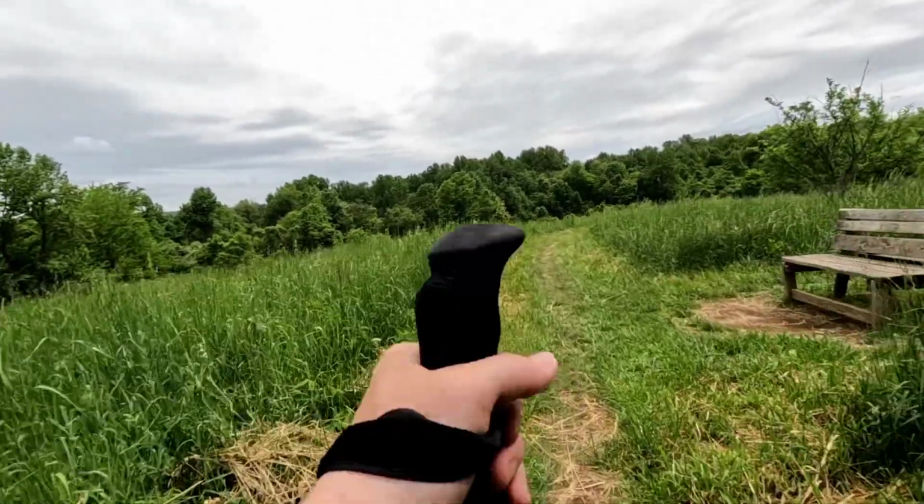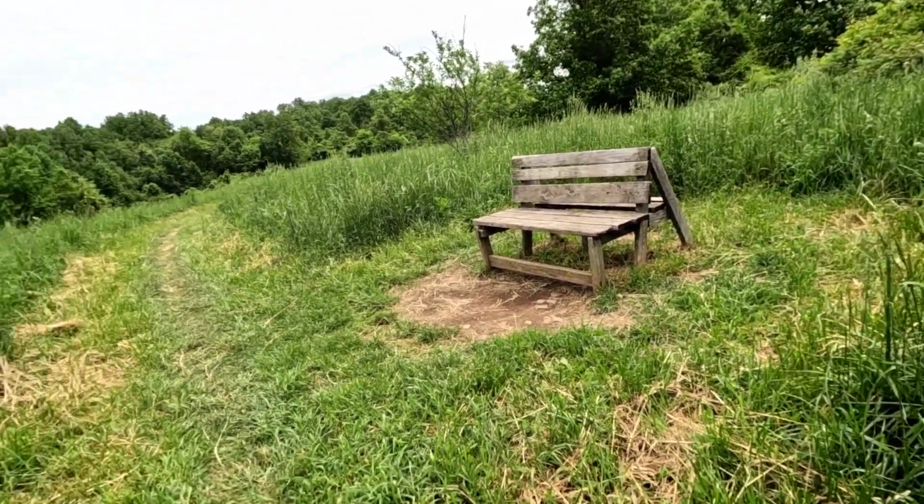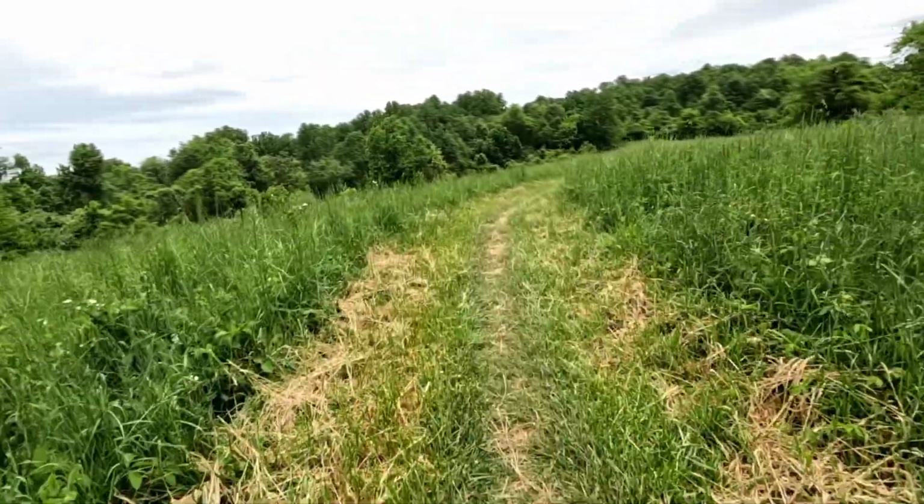Ooh, look, a bench. I always want to sit there, but I'm going to keep walking. It is almost lunchtime, though.